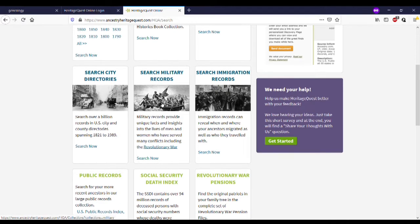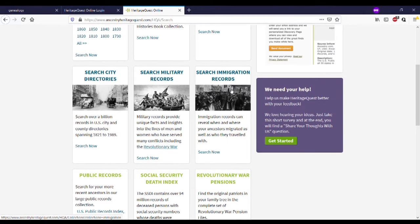There are some military records, specifically Revolutionary War pension records. So if you have family that goes back a couple hundred years to the Revolution, this can be a really valuable resource for you. And there are also some immigration record collections on here, so naturalization and passenger lists.